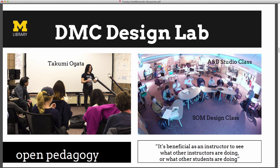So before we jump into what we've done with the Shapiro Design Lab, I thought I'd share three concepts from our North Campus Design Lab that have really informed our thinking as we've been thinking about our new design lab. These are all from our digital media commons. I thought I'd take three concepts, the first one being open pedagogy, and use real life examples to show what we mean by that.